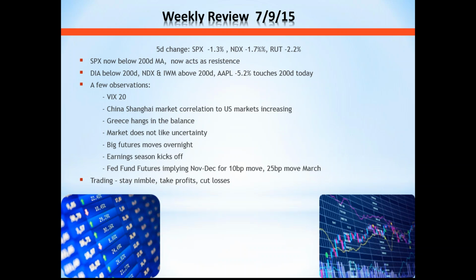And I thought this was interesting. The talking heads on CNBC were saying, well, why do we care so much about Shanghai? It has a very low correlation to the US markets. That's true, but it's getting a little bit more correlated because people are starting to realize the ramifications. While the Shanghai doesn't have a huge correlation to the SPX and to the Dow and to small caps here, the ramifications of China slipping into a recession does affect us.